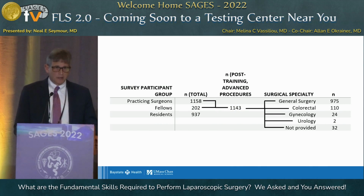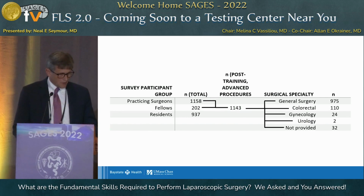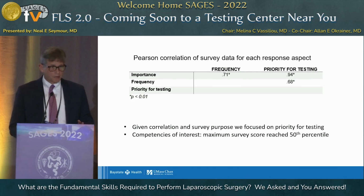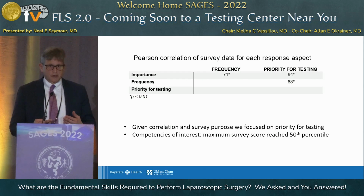Of these, we decided to hone in on those who might give us perspective on basic laparoscopic constructs, those who are post-training. We included practicing surgeons and fellows, so that dropped the number down to about 1,143 surveys, which we included for primary data analysis. This included general surgeons and colorectal surgeons, and a much smaller number of other specialists, including gynecologists. Performing a Pearson correlation analysis of the 3 response aspects, importance, frequency, and prioritization for testing, there was a very high degree of correlation between the aspects, and that we felt enabled us to legitimately focus on prioritization for testing, which was the principal task put before the working group.